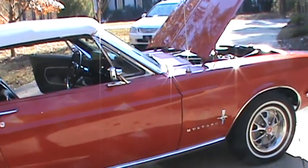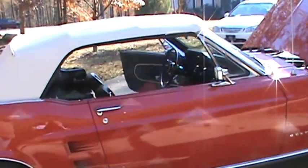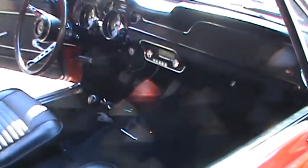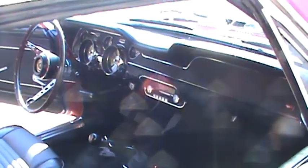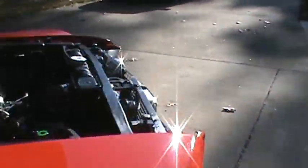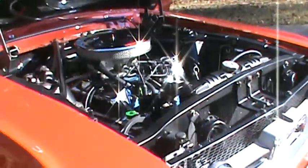Yep. And it's a beautiful driver, and a car that you'd feel real good about taking anywhere. The 4-speed shifts good, and power steering. Yeah. What a great looking car. Yeah. All right. Well, thank you for showing it to us. Oh, you're welcome.